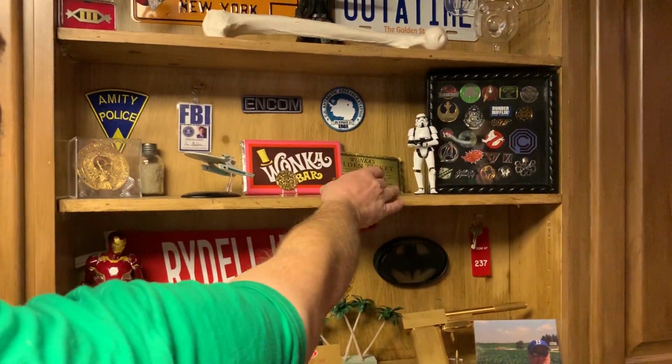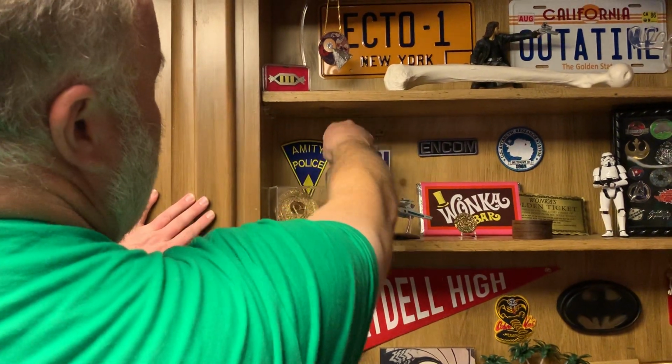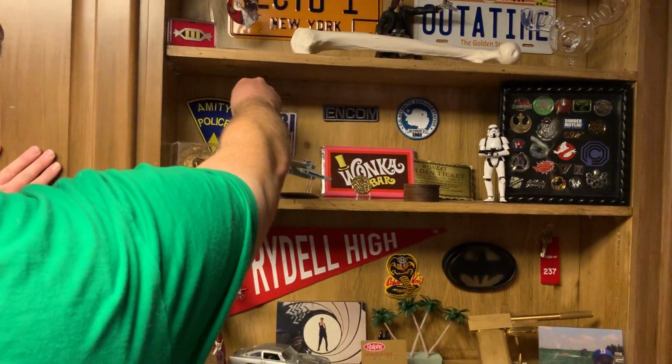Here's a good piece here. Oh, this is a nice thing here. You got the Amity police badge from Jaws. This is actual sand from one of the main beaches they filmed. So this is authentic, sand right from the exact place. I counted them, I made sure they were the exact pieces. From the beach.